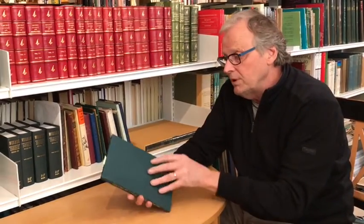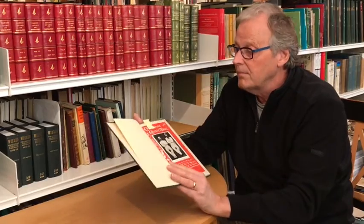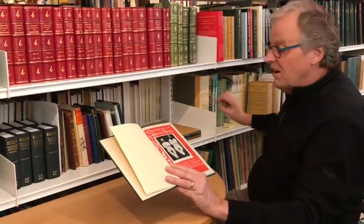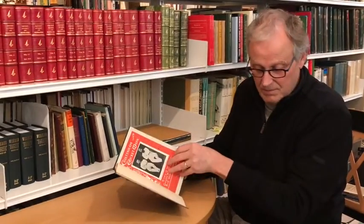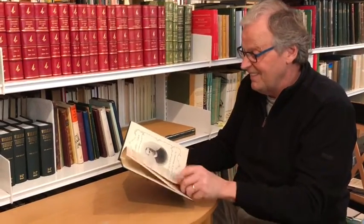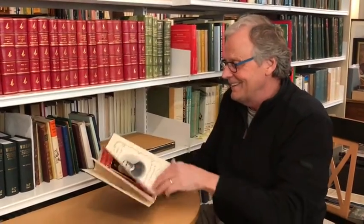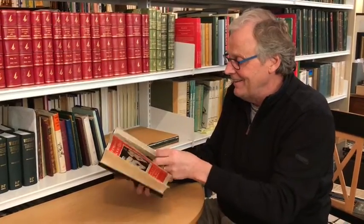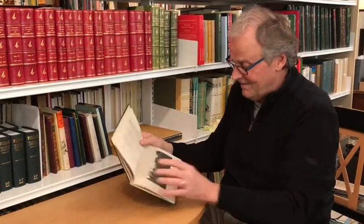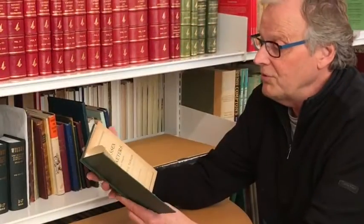A.D. Taylor, Cheltenham Cricket Week. This was Winder's copy. Take that off. That's the original cover. It's fallen out. There's Gilbert Jessop. And there is Cheltenham College. This is a book you don't see very often.